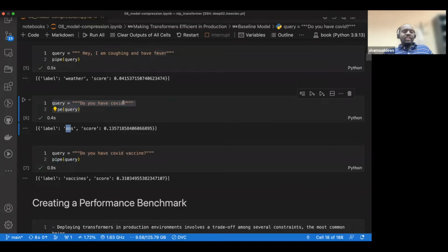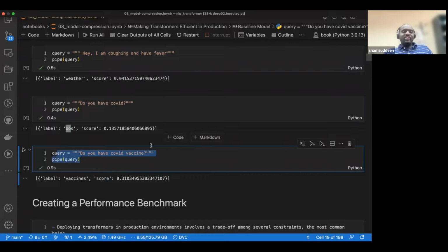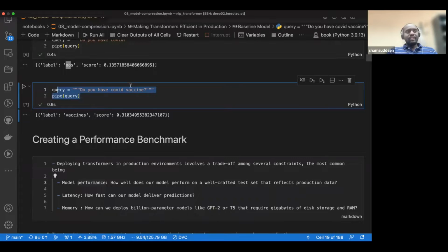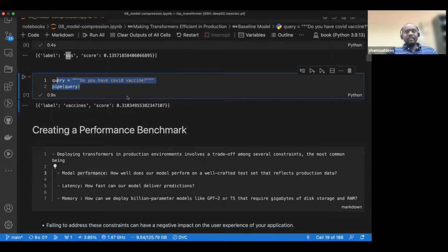But when we attach "vaccine" after COVID, the model understands that this is something related to vaccine. So the intention for this speaker is vaccine. So we can see here that the model's out of scope prediction is actually making good sense here. So that's about the fine-tuned model they did on the task.